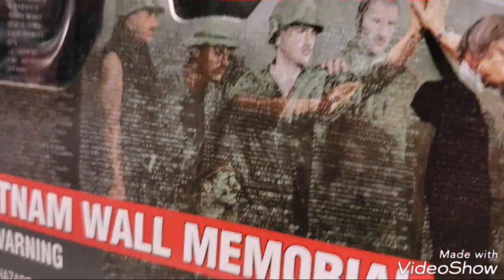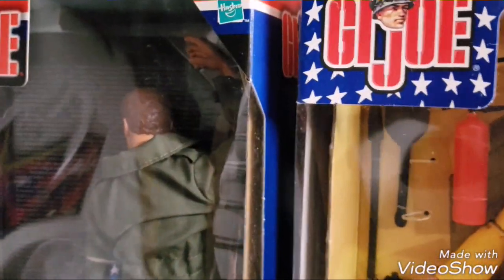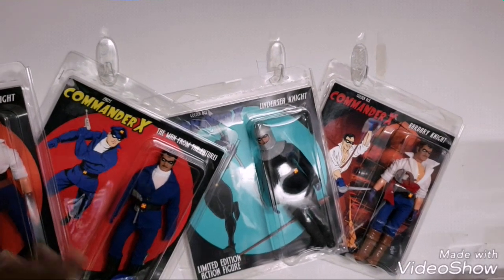We figured we would take these guys out, and our Vietnam wall memorial doesn't work as the battery died in it, but we'll figure it out. Trying to do some things over here. I got these guys elevated now. I'm gonna add some more stuff up here on this wall right here. So we got some things, we got some ideas.